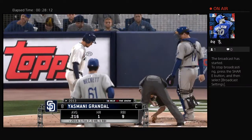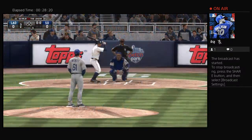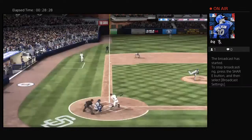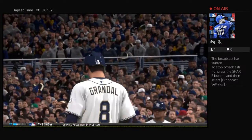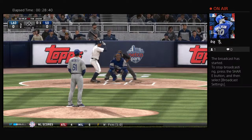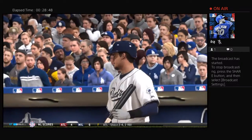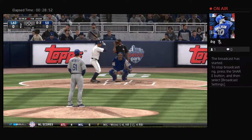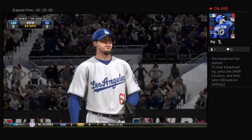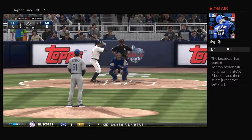Yasmani Grandal makes his way to the plate to get us started here in the bottom of inning number 3. Here's a swing and a ground ball, but a foul ball here, 0-1. Out in front as this is pulled foul into the seats. Oh, and he dusted him off the plate that time. Some mind games being played now. It's 1-2. And even on 0-2, you don't want guys to get into a comfort level up there.